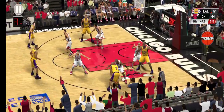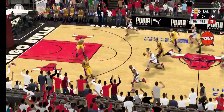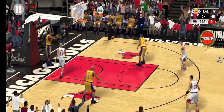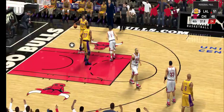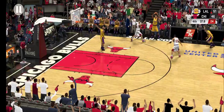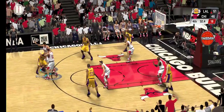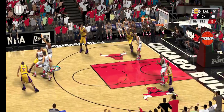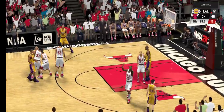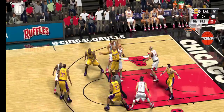And Kobe, here we go. Baseline try. There's the block. To the paint. Money! And that's an intentional foul. They double-team Kobe. Pippen. And it's the Bulls with the ball.